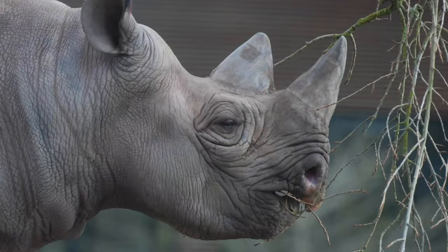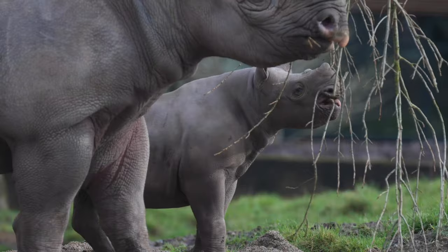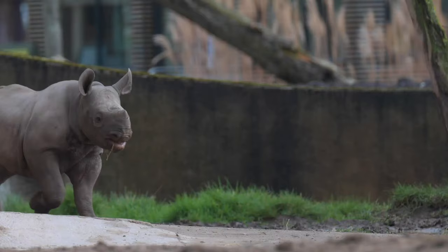They are a browsing species, meaning they eat tree branches, tree leaves, sticks and things like that. But they also, in the zoo, eat something called lucerne. So they have some of that in the morning, and then we'll give them some more in the afternoon as well, last thing in the day.